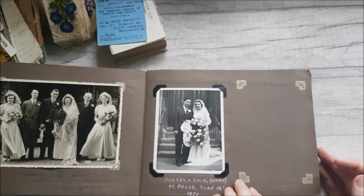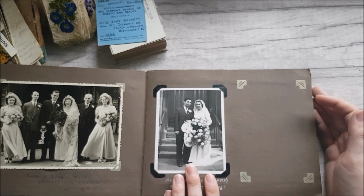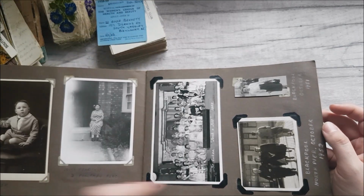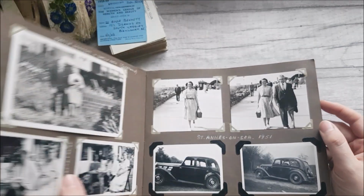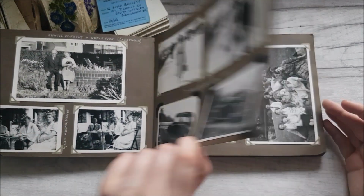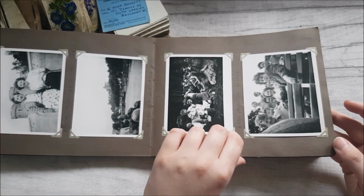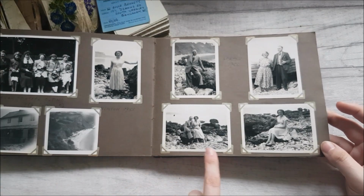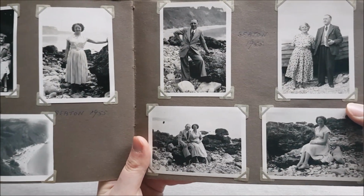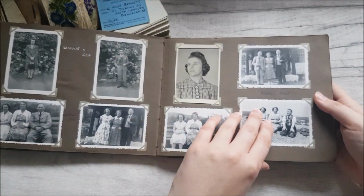Lots of beautiful wedding photos. What I think I might do is, after I've done that small journal, I might make a vintage wedding journal. Some lovely photos in here. We'll just flick through quickly just so you can see. Let me bring it up a bit. Beautiful cars. So this was a lady who worked at a printing factory. Just look. Can you imagine going to the beach in a full three-piece suit? It's just amazing, isn't it?